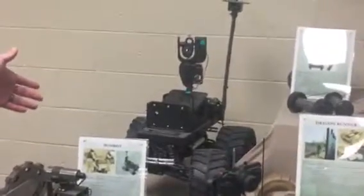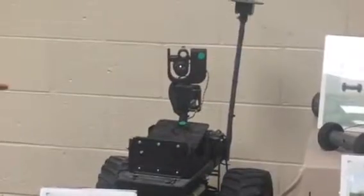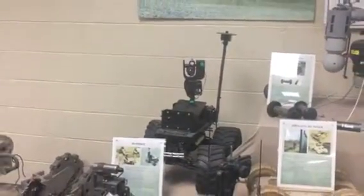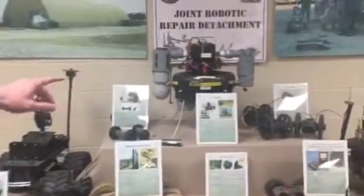RCXD from Call of Duty, if the younger folks would understand that. But yeah, that was actually made to deploy a charge and then backpedal out of the area and get away from the blast.